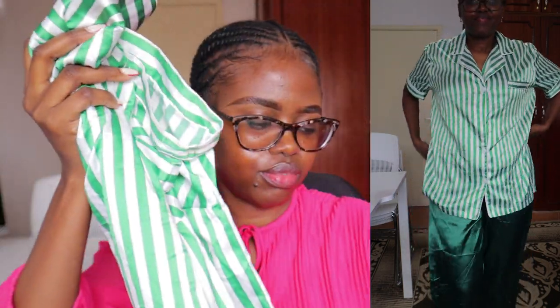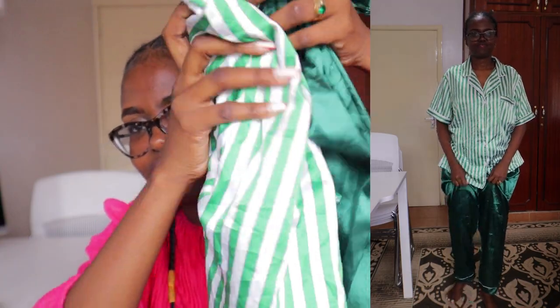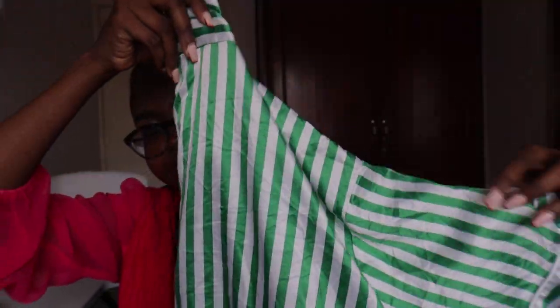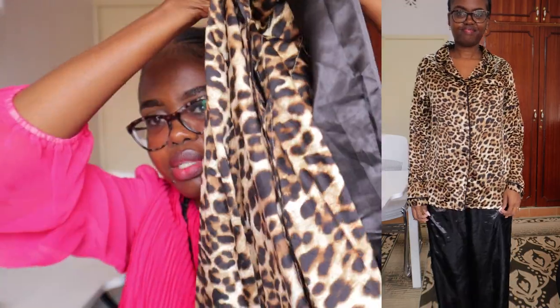And now for the tops, I got this green. This is what I was saying. The tops are also 50 shillings. You match them and get a nice cute little set. So this one is short sleeve. And then this print also. So you match it with the black pants.